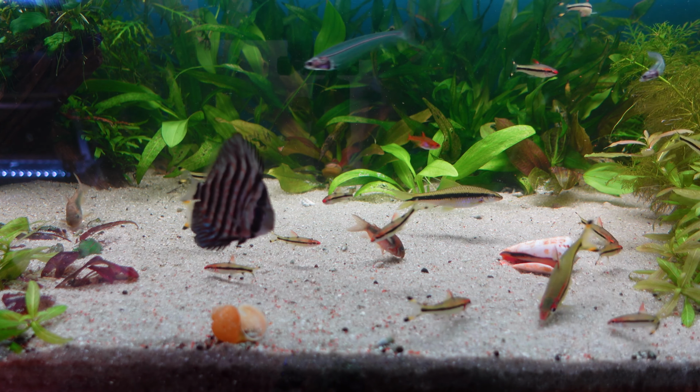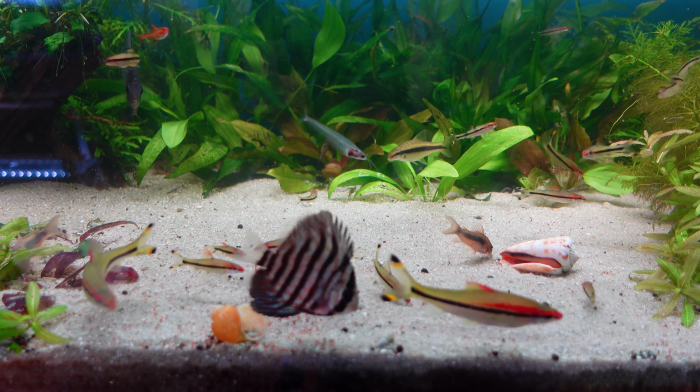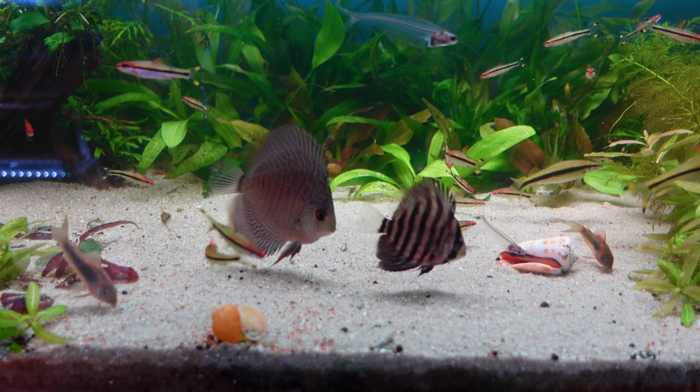And if you are looking to get some of these beautiful fish, which I'd highly recommend if you've got a large enough aquarium, then make sure you do go ahead and check out the torpedo barbs sourced out by livefish.com.au.